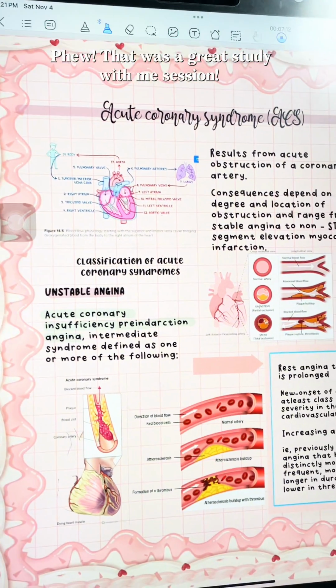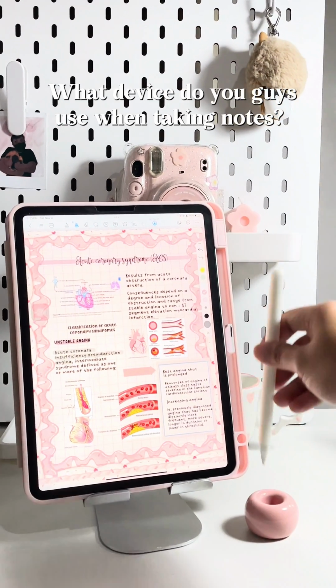Phew, that was a great study with me session. What device do you guys use when taking notes?